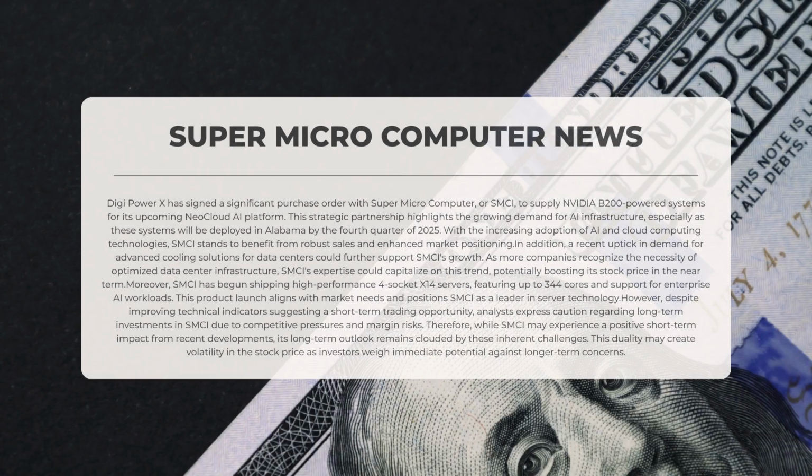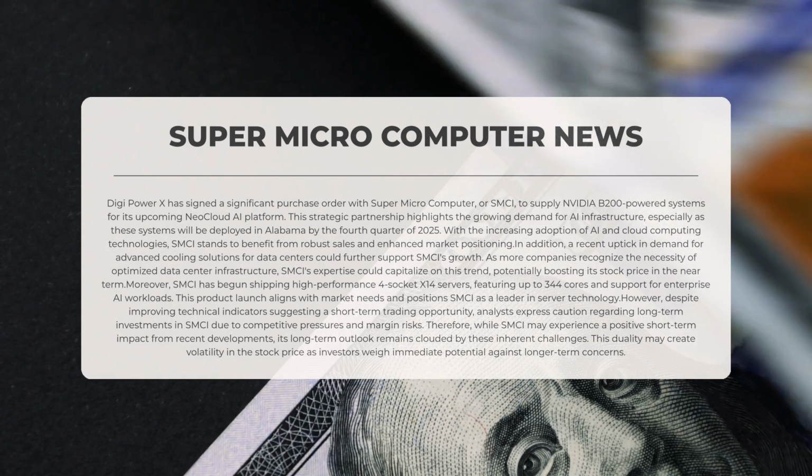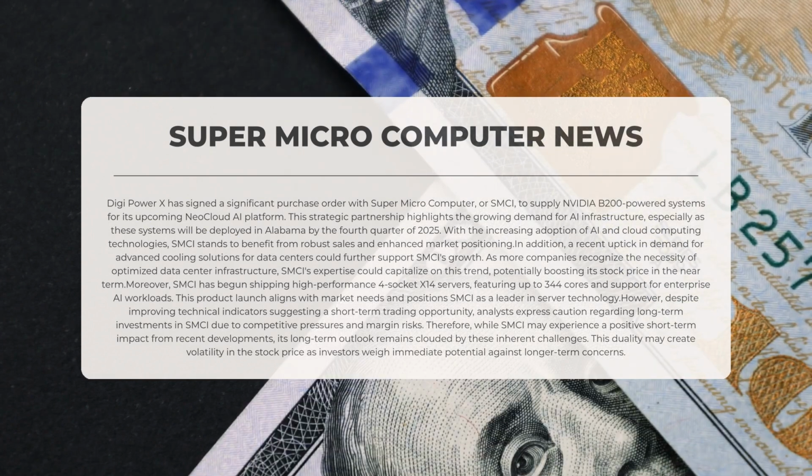DigiPower X has signed a significant purchase order with Supermicro Computer, also known as SMCI, to supply NVIDIA B200-powered systems for its upcoming NeoCloud AI platform. This strategic partnership highlights the growing demand for artificial intelligence infrastructure, especially as these systems will be deployed in Alabama by the fourth quarter of 2025.